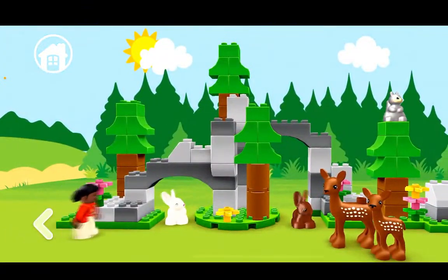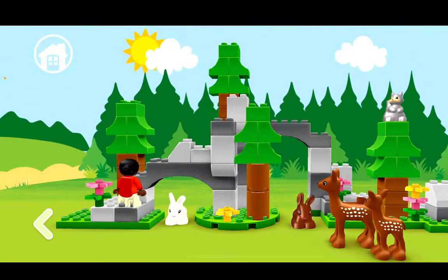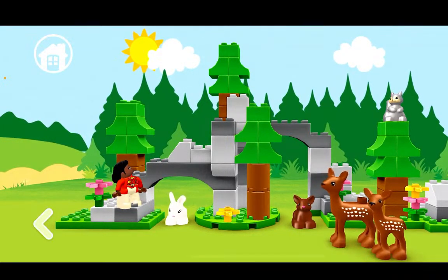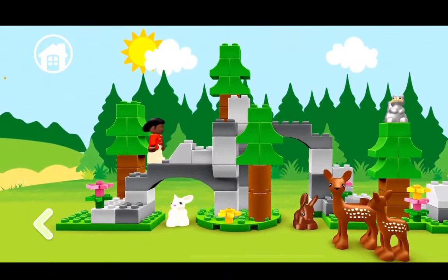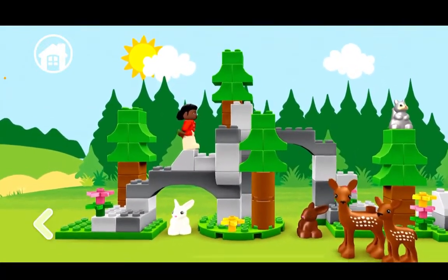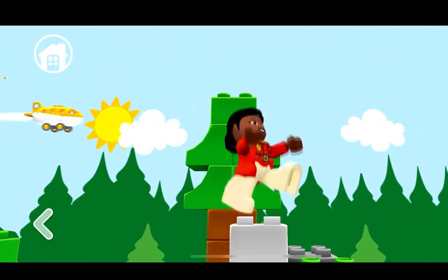Oh, it's a forest. Reindeer, bunnies. And Owl Lola wants to jump to the hill, to the top. Jump, Lola. One stair, two stairs, three stairs, four stairs, and five. Our Lola is on the top.